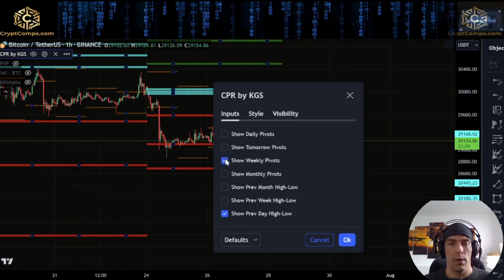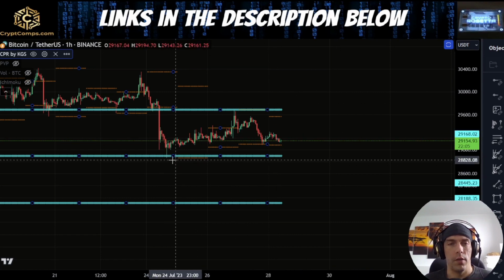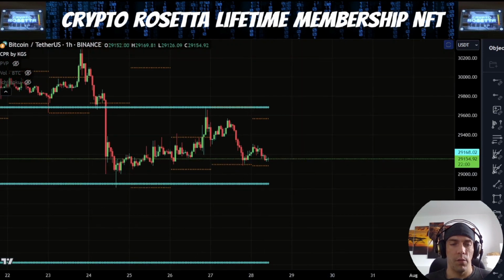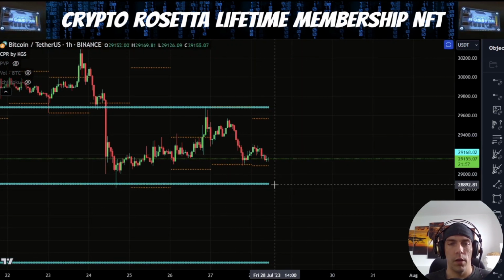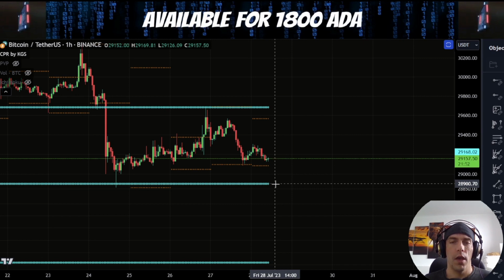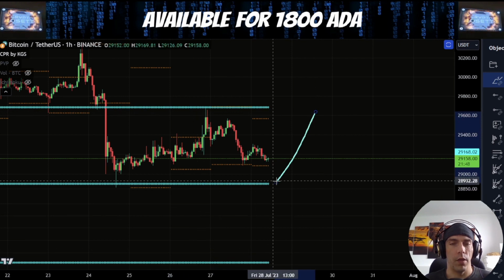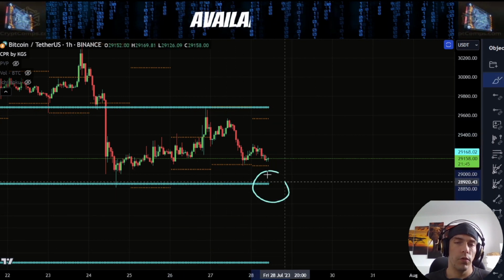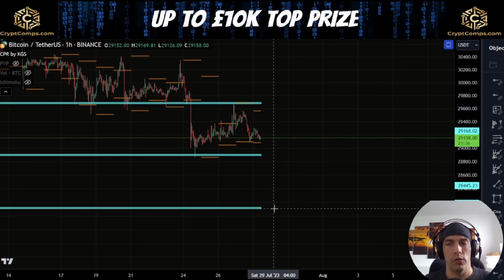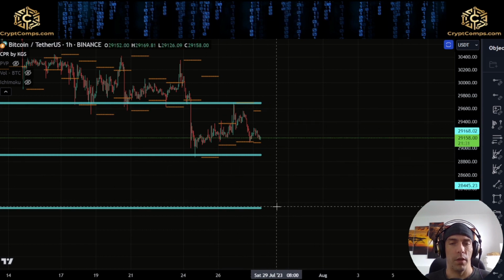Now, as for the monthly CPR lines here, what we can see is that we're still currently sitting between the central pivot line and this top pivot line here. Now, if we do see price look to come back to the downside here, we could still potentially find support here at this 28,900. If we do hold this zone, then potentially we could see some kind of a reaction to the upside here. If, however, we lose this zone, then the next likely thing actually becomes that possibility of moving down towards this 28,110 as a possible target for this month to the downside here.